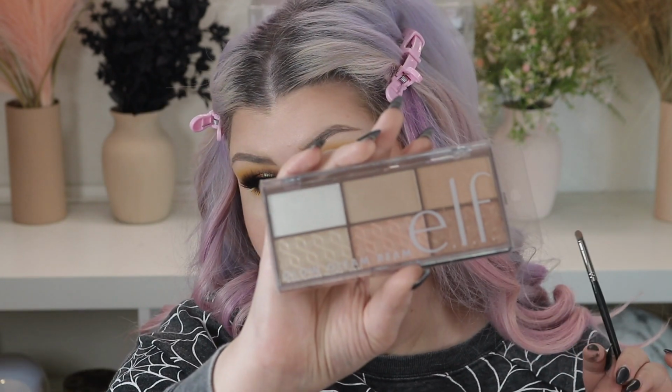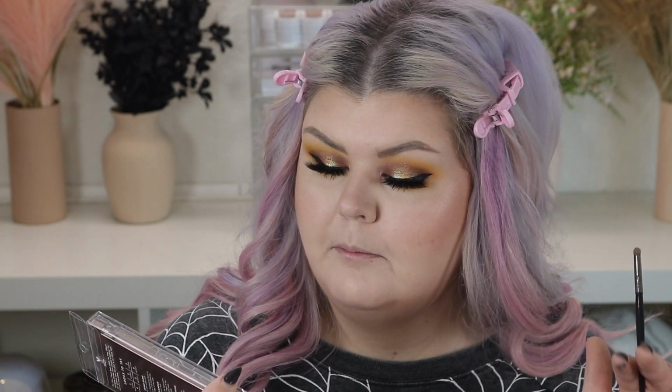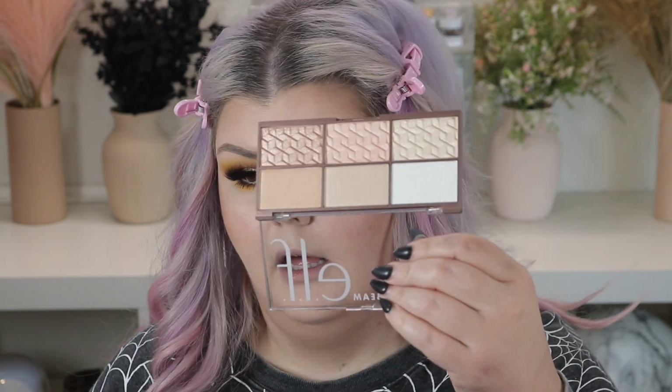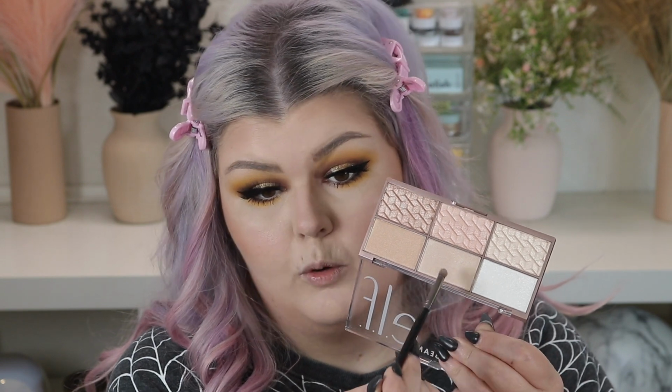Okay, I have been convincing myself I don't need this palette for so long, but I'm so glad that I finally got it. This is the Glow Gleam Beam Highlighting Palette in Light. There are two of them. Let me get it out of this plastic so you can actually see it. How beautiful is this guy? I'm just going to start putting some stuff in my inner corner, see what happens.